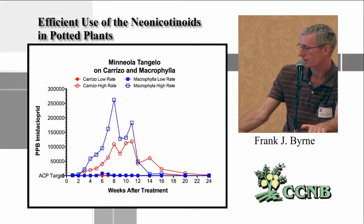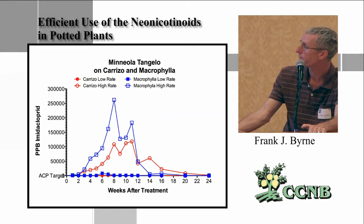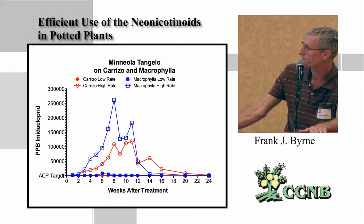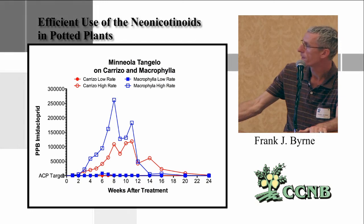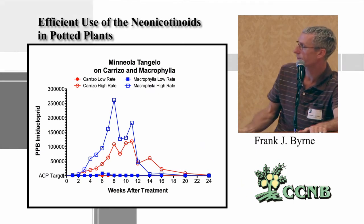This is the data that we have for that trial, and we ran it out over 24 weeks, so we have 6 months worth of data here. And I've set it on a linear scale just initially. I will put it on a better scale in a minute, but just to show you the colossal amounts of insecticide that you can get into a tree if you apply the 5 mil rate. We're up to over 250,000 parts per billion. This is parts per billion, and the 200 part per billion rate is down here. It's squashed up against the x-axis.